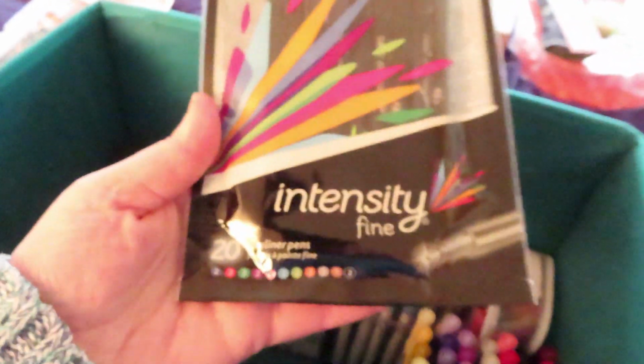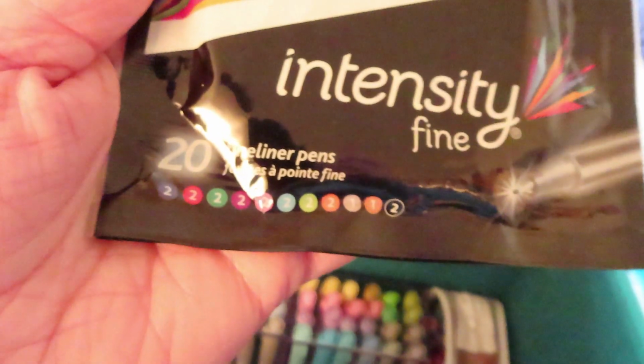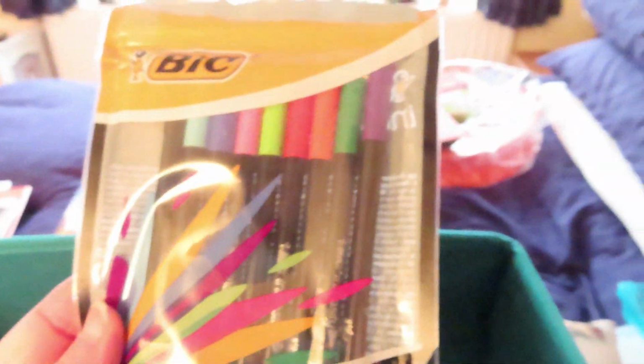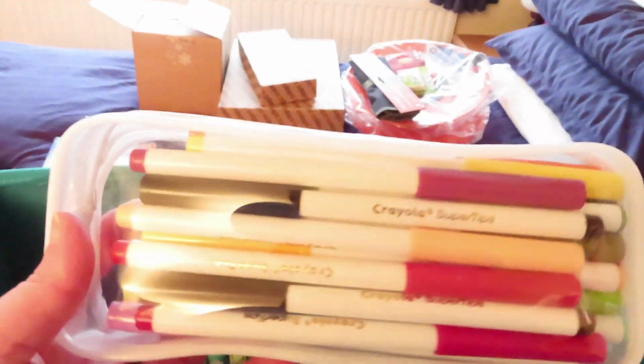Some more. Yeah, these come in a set of, look, Bic Intensity 20 fine liners. You've got 2 of each colour. So I've kept one set in there, and then the others I'll put in that box. But and then, what are they? Oh look, my Crayola Super Tips. So space in there. So these are all my water-based markers. New ones in there. There we go.